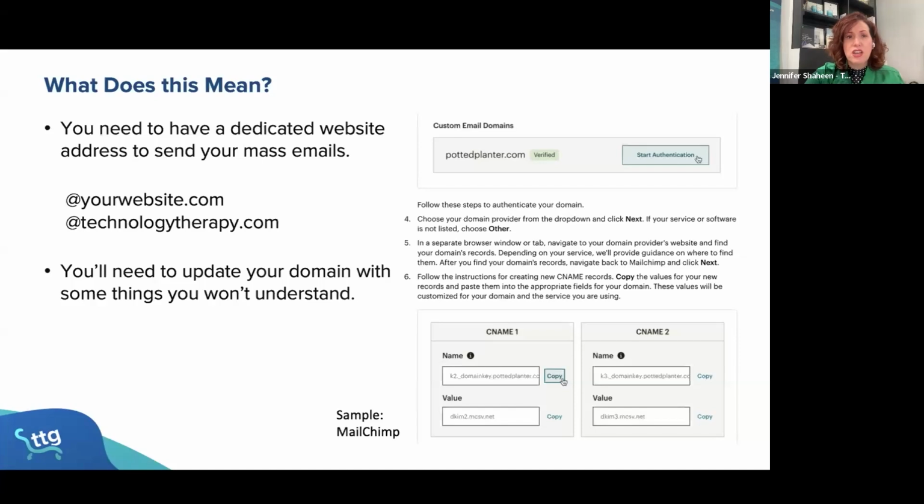But this is where I know this gets into really technical stuff, and I apologize. This is where, when you set up your actual domain, so when you transferred it or you set it up with GoDaddy or you put it into your Wix, there's something called domain name server, so DNS. That is where you go in and put some of this information. You'll see here I wrote, you'll need to update this domain. This isn't going to be something you totally understand. It's all routing things around the internet.